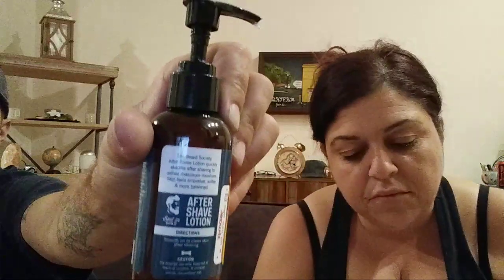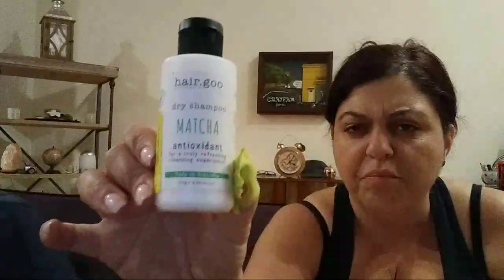Magnified volume finishing spray. Chi. We have a nutrient rich facial moisturizer. Super greens. We have vanilla pumpkin room spray, which I need to find a cap for because I love pumpkin. Anything pumpkin scented smells so good. Aftershave lotion. This is some kind of Redken frizz dismiss spray. Organic rose water. I'm so tired. Need to get my beauty rest on. This is Hair Goo Dry Shampoo Matcha Antioxidant. Oh, it's some Redken frizz. Yeah, I showed them all.